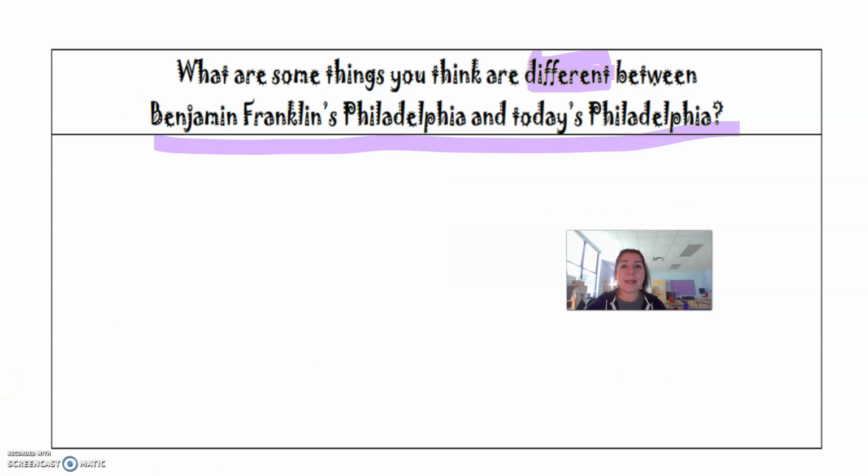Now I want you to think, what are some things that you think are different between Benjamin Franklin's Philadelphia back in the 1770s and today's Philadelphia? How might they be very different?